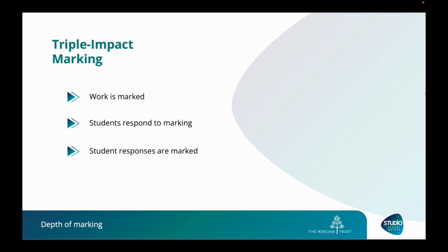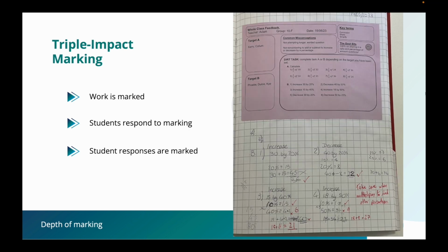Our approach of using whole class feedback as our initial stage of marking greatly reduces the workload required for this triple impact marking. It takes me less than an hour each week to write a whole class feedback and mark student responses for 30 GCSE maths students.